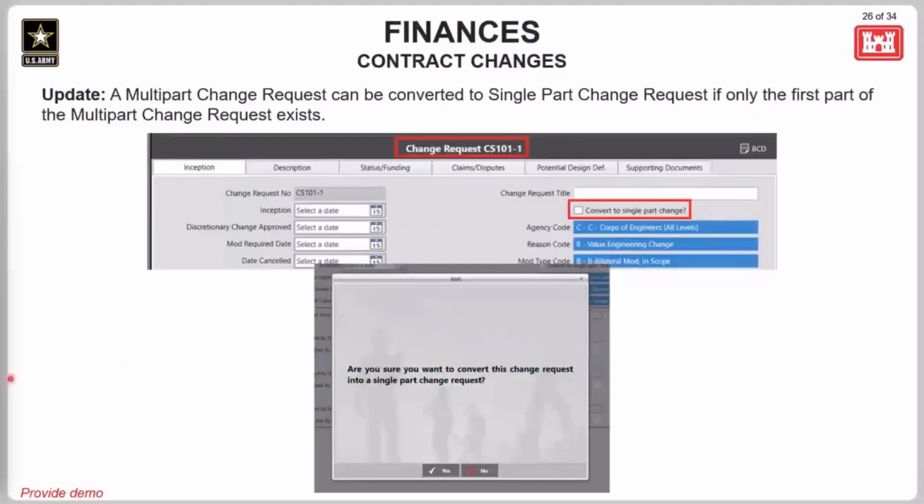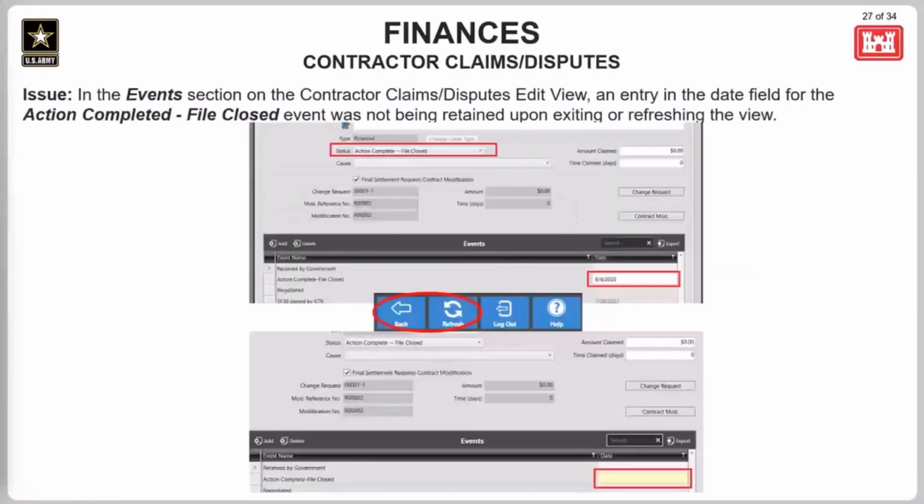All right. I think that is it for contract changes. So we will move on to contractor claims and disputes module updates. This was an issue that was occurring with setting the date for the action complete file closed event for a claim in the claim dispute edit view.